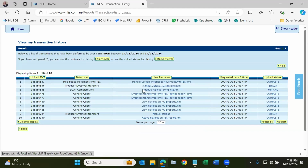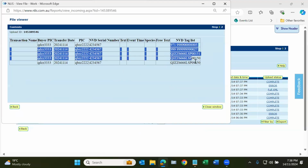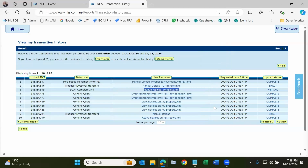This is the file we just did. So it's the full file. It does both, and it's split up into the mob-based movement and the manual file. The manual file is these 5 tags. The file is simply saying that this is the buyer, that was the date, the NVD serial number, that's where they came from, and the 5 tags. So that's the individual transfers.